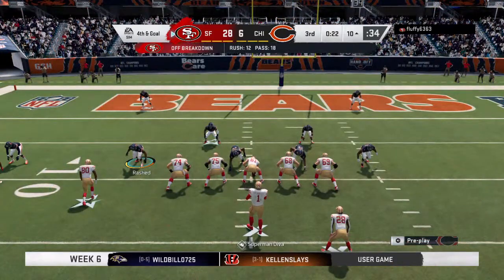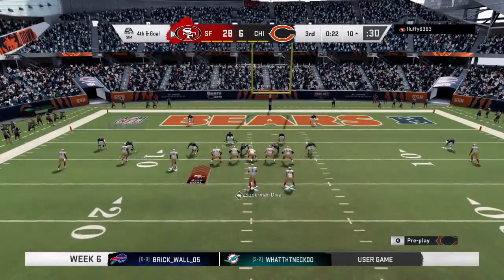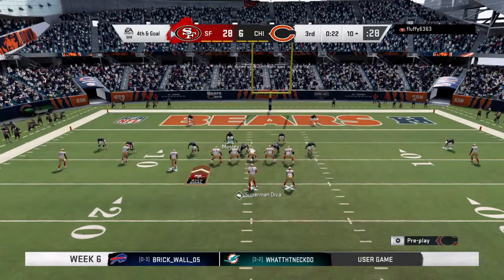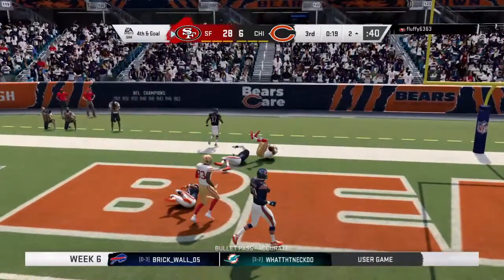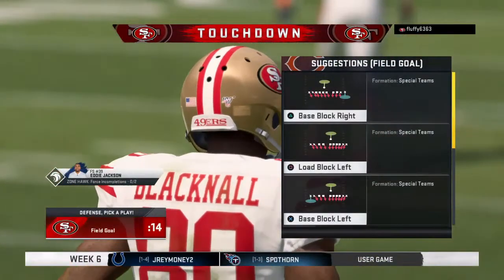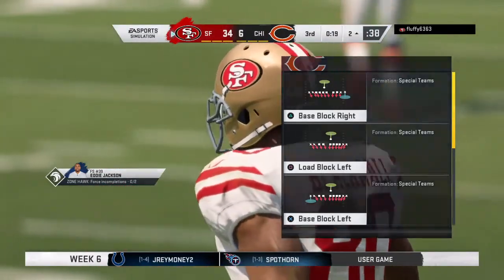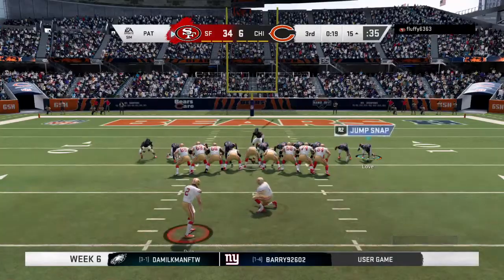The offense stays out there. A big challenge here from this far back, but they're going for it on 4th and goal. From the shotgun, he'll go to throw. And it's complete. In the end zone, touchdown 49ers. From 10 yards out, and the Niners are able to stretch their lead.